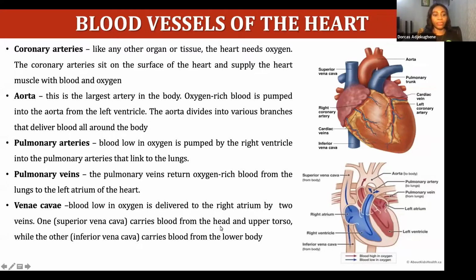Now, we have the vena cava. Blood low in oxygen is delivered to the right atrium. You can see the right atrium here in blue, by two veins. We have the superior vena cava, which is up here. Follow my cursor here. Blood low in oxygen comes in here from the superior, then from the inferior, which you can see at the bottom here, down to the right atrium.